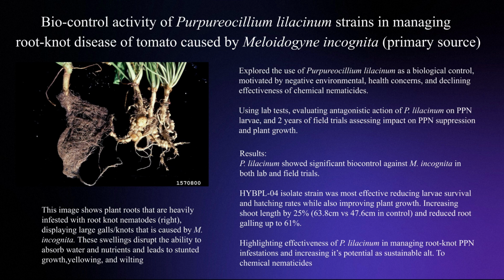The results of this study showed that P. lilacinum is significant in biocontrol against plant parasitic nematodes like M. incognita in both lab and field environments. Specifically, one of their isolate strains, HYBPL04, was the most effective in reducing larva survival and hatching rates while also improving plant growth at the same time.